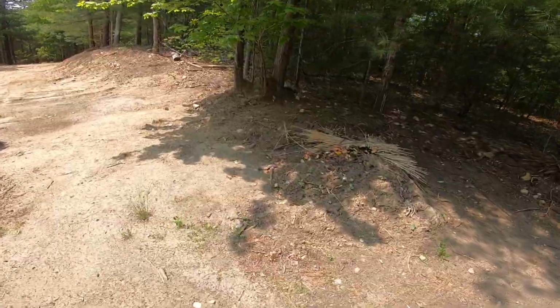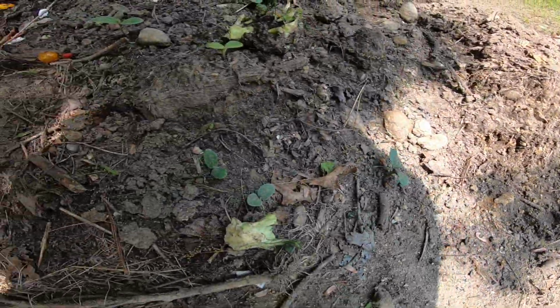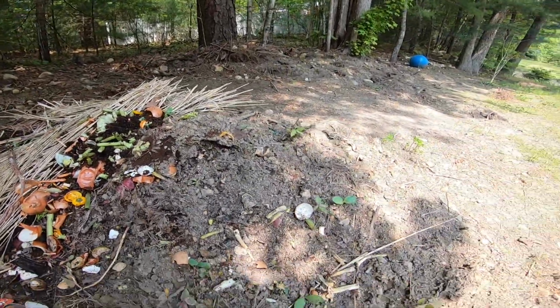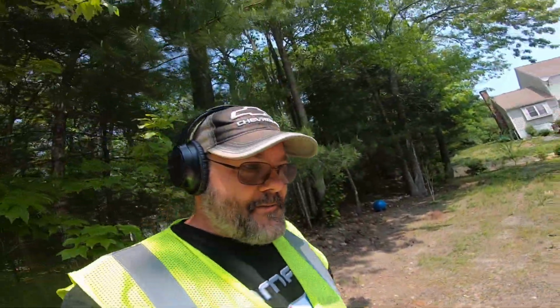Well, wouldn't you know it? Vegetables all over the stinking place growing in our compost pile. So I'm gonna have to go ahead and take out what we got for vegetables. Because if nature is gonna give me vegetables that I don't have to plant, or at least I don't have to start, I'll also make use of them.